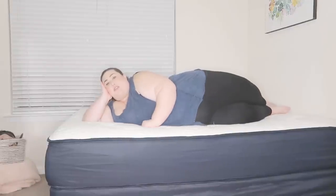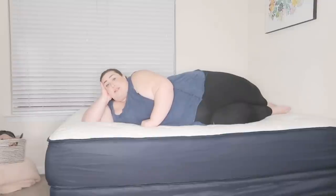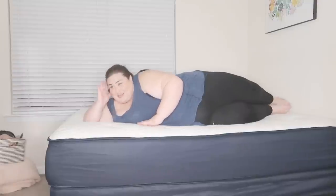Hold on one second. I've been sleeping on an air mattress. My brother-in-law came and helped me get rid of my mattress on Tuesday. I've been sleeping on an air mattress ever since then because every day I came home from work and I was too tired to put this together. So I'm very excited about tonight's sleep.